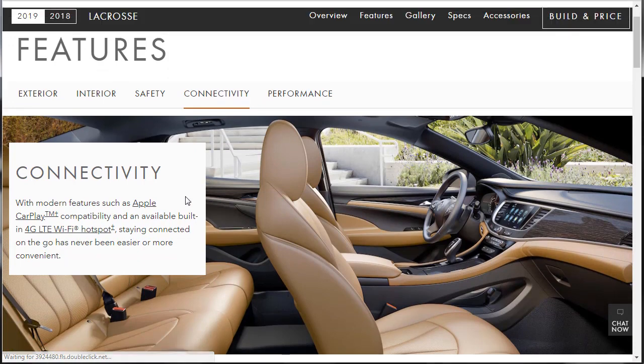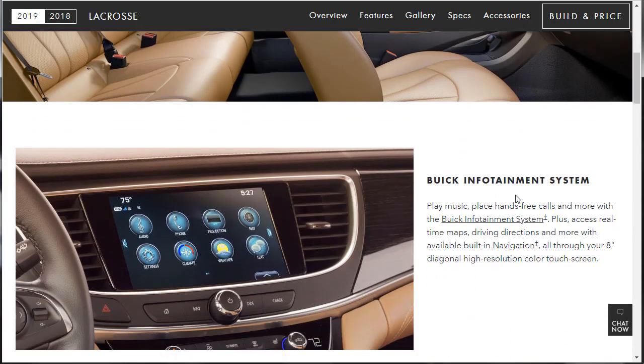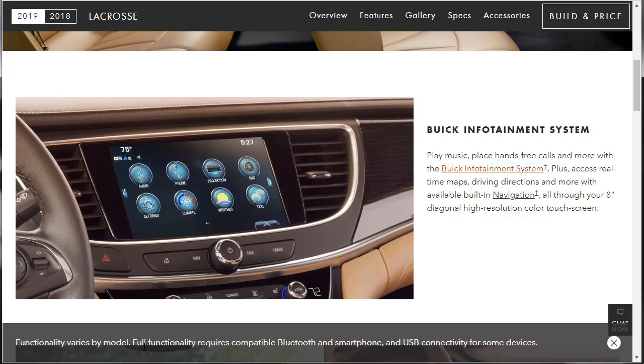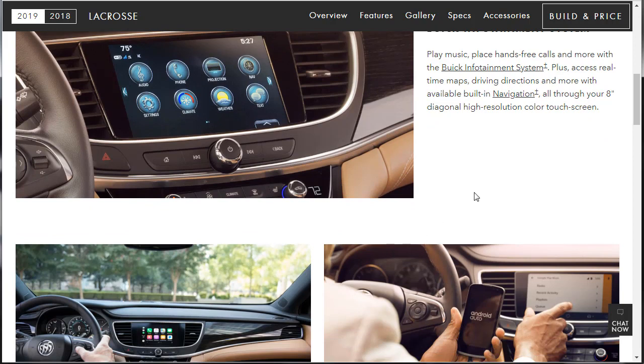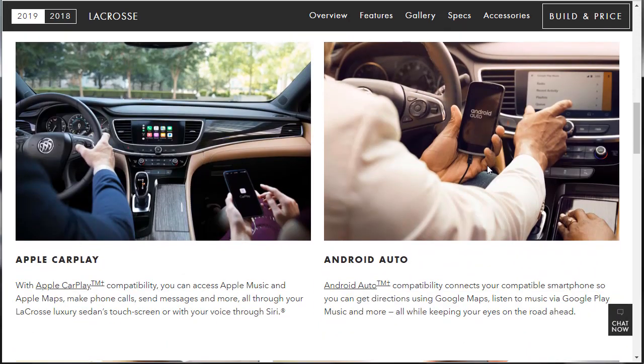That's what they have. Connectivity. Let's find out about that. Apple CarPlay, Android. Didn't say anything about Android Auto. I didn't see that in there. 4G LTE, Buick Infotainment, looking quite sporty and nice. The navigation, the Buick Infotainment System, functions vary by model, they say. That's an 8-inch diagonal, high-resolution touchscreen, this is.